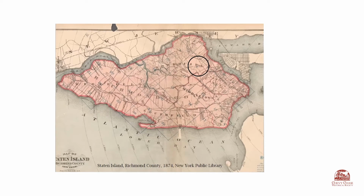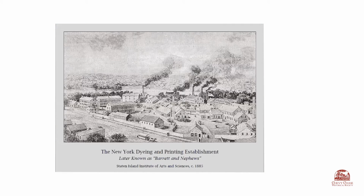But working for Nathan Barrett, John Barrett worked his way up into the New York Dyeing and Printing Company and made his life there. The circle on the map, as I said, is where the family is. And now I'm going to take this is the New York dyeing and printing establishment that so many of the Barrett family were associated with. Later on, it was known as Barrett and Nephews. But I show it here primarily because his uncle actually developed housing for workers for this factory. And perhaps Nathan Barrett remembered this when he planned the town of Pullman.